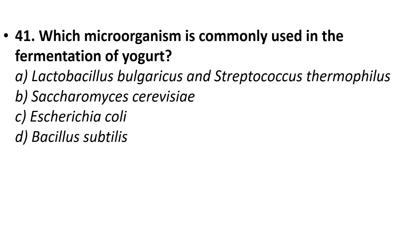41. Which microorganism is commonly used in the fermentation of yogurt? Lactobacillus bulgaricus and Streptococcus thermophilus, Saccharomyces cerevisiae, E. coli, Bacillus subtilis. Your answer is option A, Lactobacillus bulgaricus and Streptococcus thermophilus.